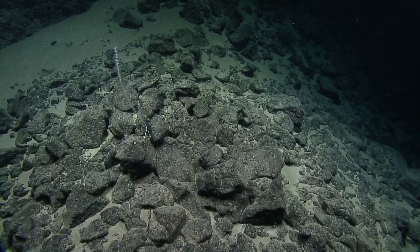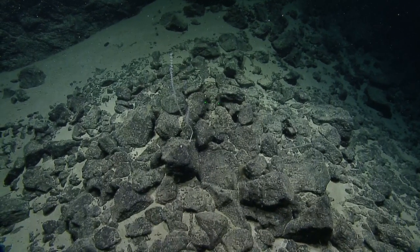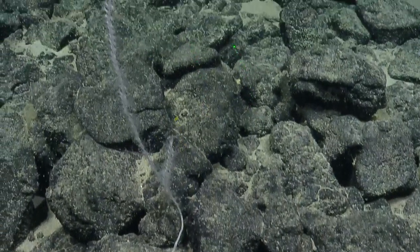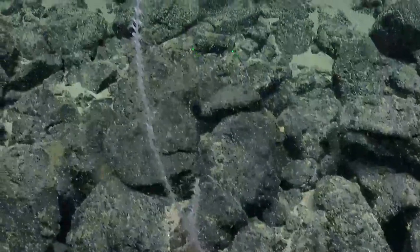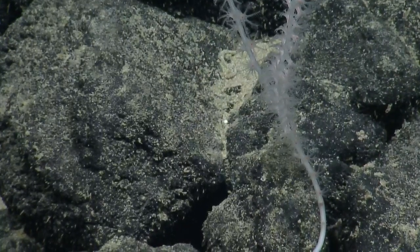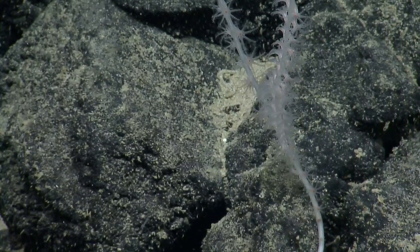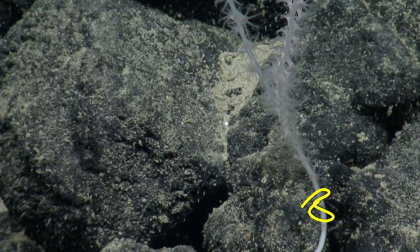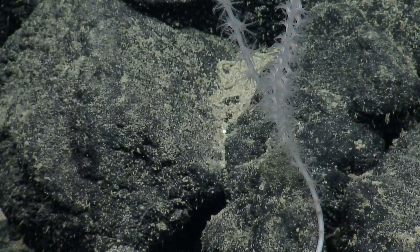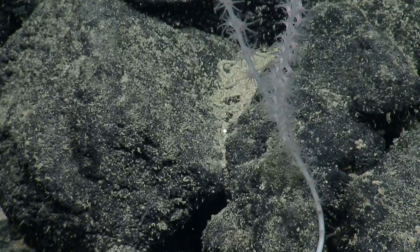Oh, here's a nice sparse branching bamboo coral. Can we zoom in on where it's branching right there? There are so many different types of bamboos on this seamount. You can see the node right here. Oh, it's so much easier to circle things when it's not moving. That's great. Thanks.